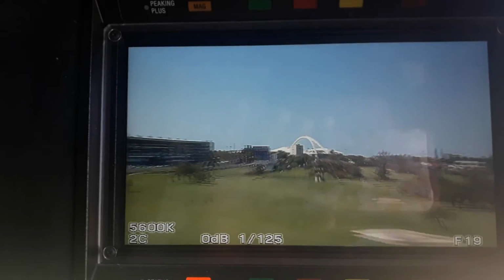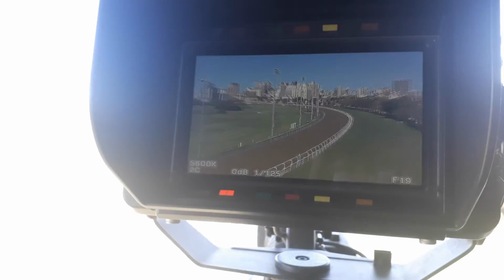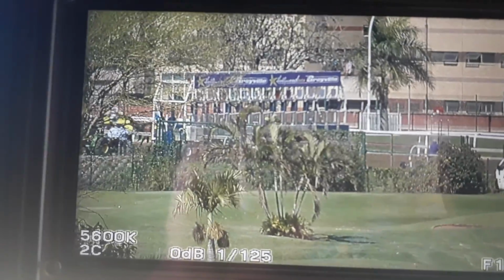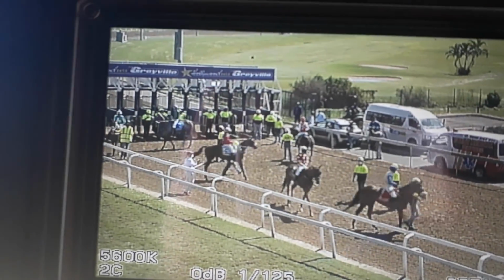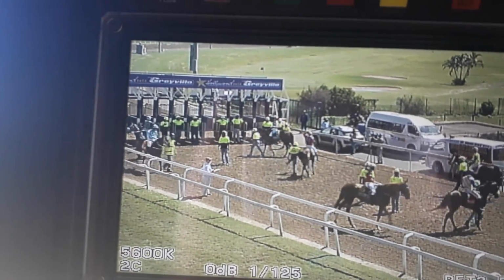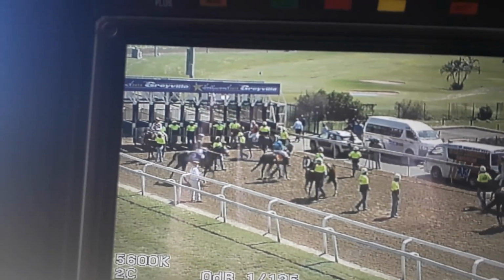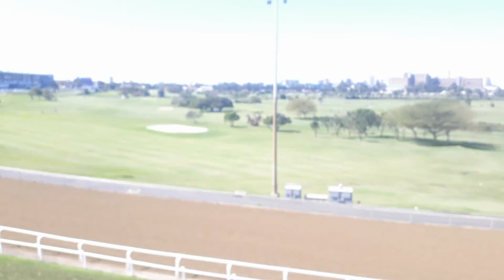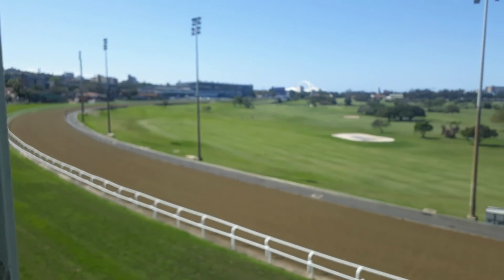Camera 4, frame up the track 5. As you can hear now, they say I must frame up. Yeah, so now the horses are loading, on that camera and that other camera also, camera 5. There's like 4 cameras on this side, and all the way that side, by the grandstand. That's where the whole show is happening, that side.